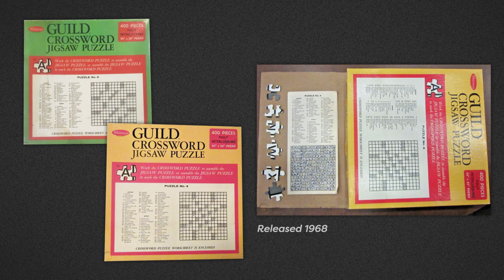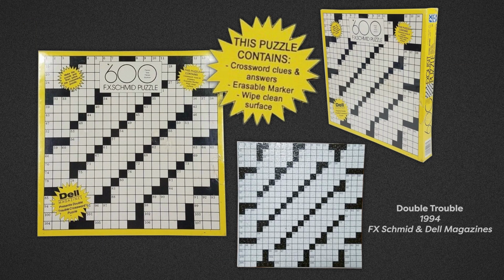There were these released in 1968. They're only 400 pieces, so probably wouldn't be that difficult. And there is an FX Schmid puzzle with a dry erase marker and supposedly a wipe clean surface. Although I'm a little skeptical about how well that actually worked.